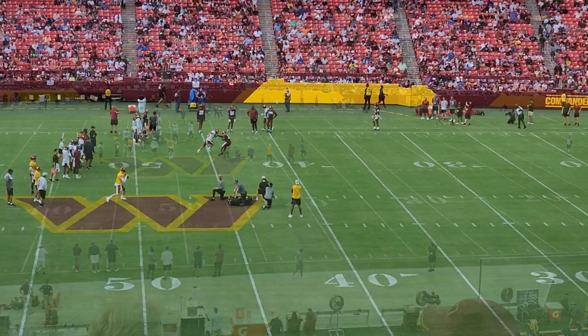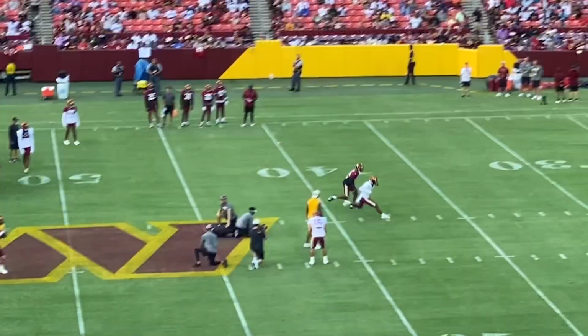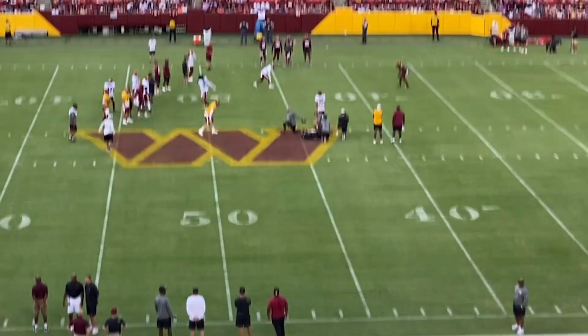Nice little quick hit on the outside from Alex Harrison. Erickson, I believe. Another one, Jahan to the outside, and he just couldn't hold on to it. You'll see a couple where Jahan did that. Tough throws.